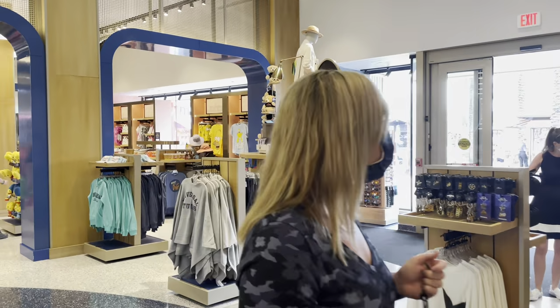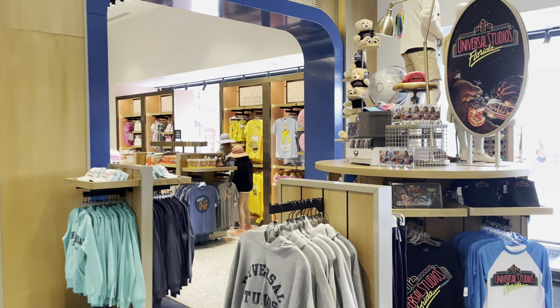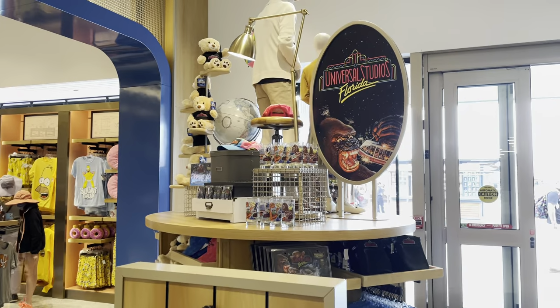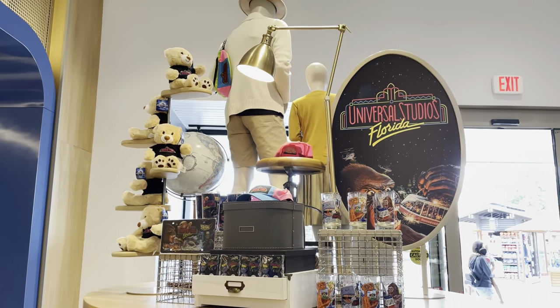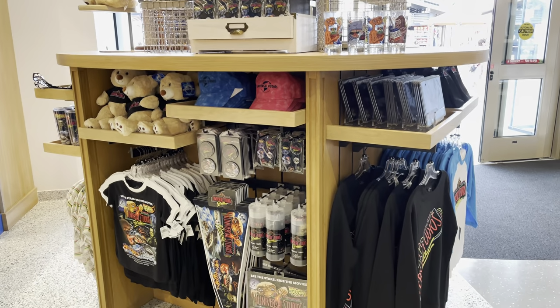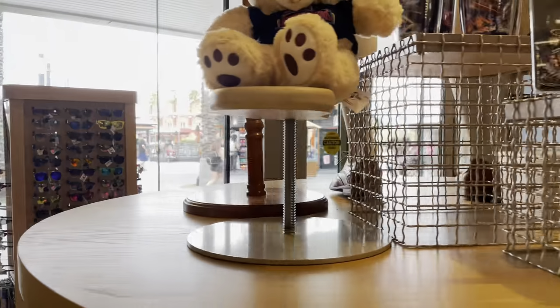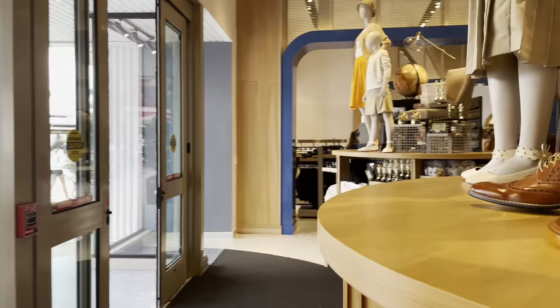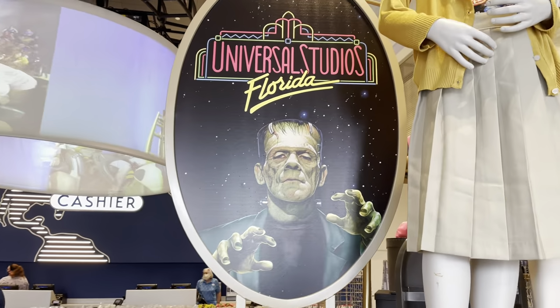There are three entrances to the store. One is on the corner, right across from Cowfish. One is in the center. And then another one on the end, closer to Voodoo Donut. All your retro merchandise in one location here. Love the artwork.